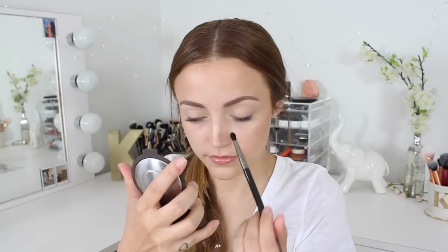Actually, I think I'm gonna add some highlight to my inner corners. This is the Makeup Geek Defined Crease Brush. Yeah, let's do it. A little bit under here. All right, I like it. No regrets.